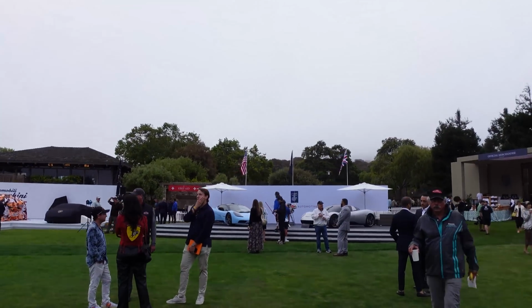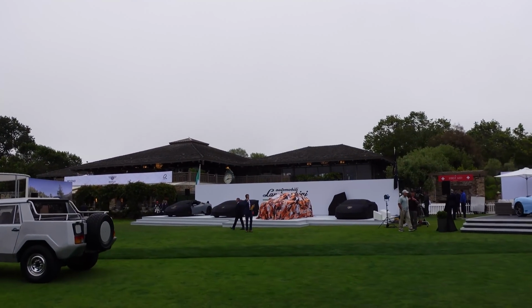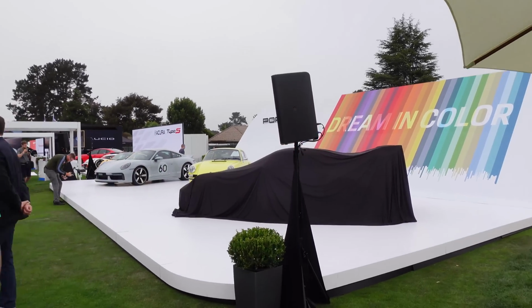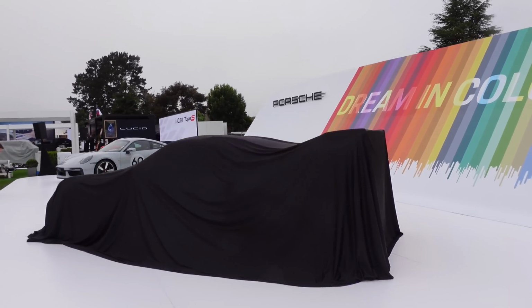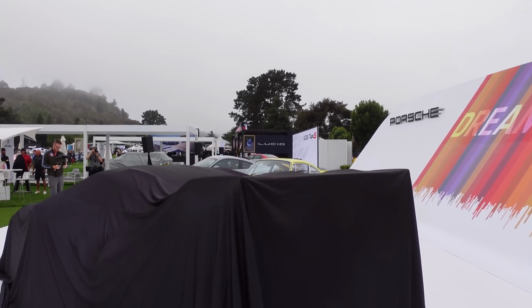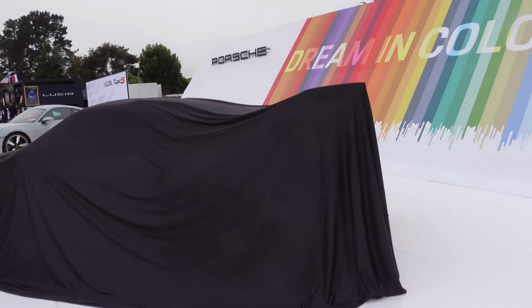Gordon Murray Automotive. There's Lamborghini. They've got some stuff over there. What is that in the middle? So this is pretty exciting. I am pretty sure under this cover is the 992 GT3 RS because it has a rear wing that's like 7 stories tall. Holy crap, even under a cover, that is ridiculous. The pictures have been released, so we're going to be seeing it in person here.